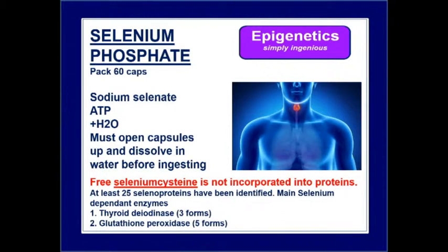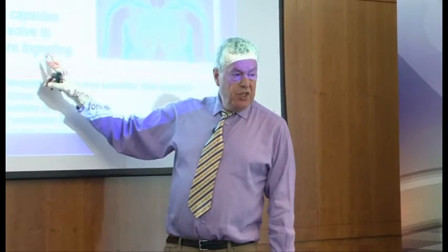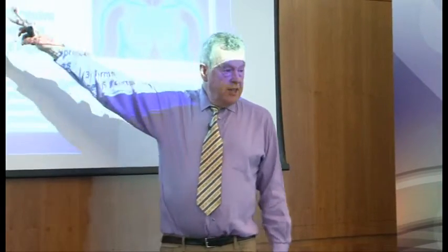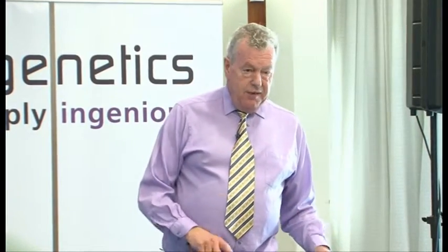And it makes it from selenate, so sodium selenate is a good source. It gets the phosphate from ATP, and it has to be in water, so it needs the water. So it needs those three ingredients. By putting these two into a capsule, you must open the capsule up and dissolve it in the water before ingesting. That activates it so that it works. All right. So if you use and test a person with selenium phosphate, you will find selenium shows up an awful lot. People who have been perhaps secretly deficient in selenium for many, many years.